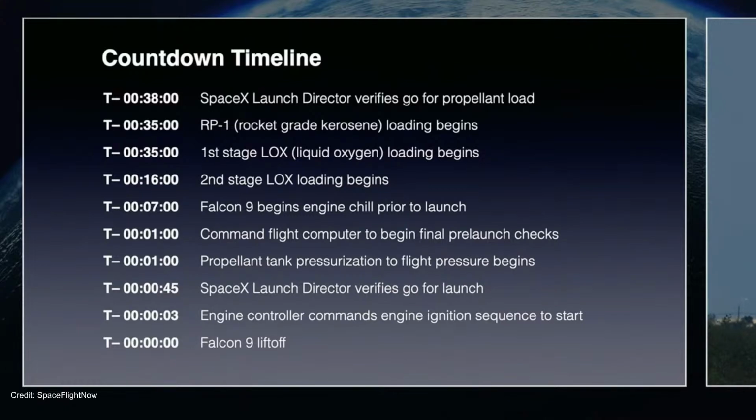The Raptor engine has 2 turbo pumps, I think. SpaceX Raptor, 2 turbo pumps. I'm answering your questions.